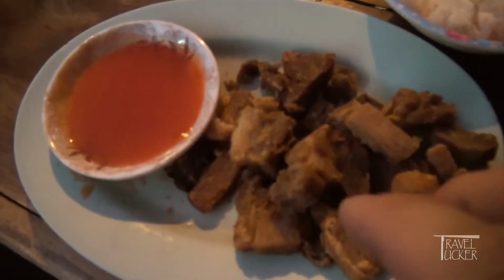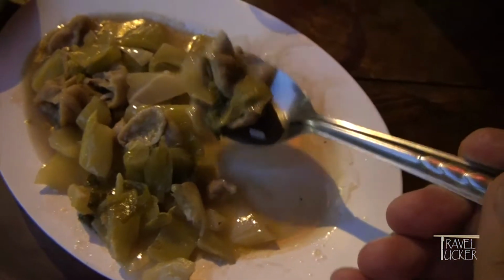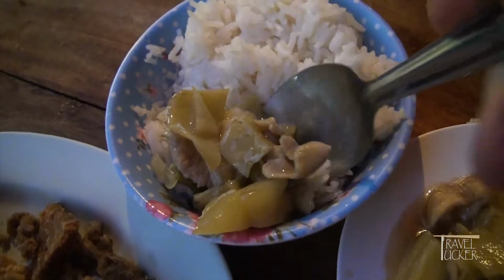Oh, that is really good. That is delicious. Just fantastic. That is absolutely spectacular. Yum. I know I use that word a bit. That is so good.